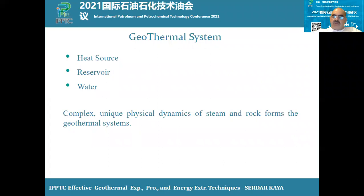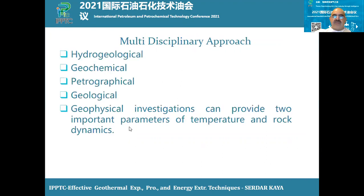The geothermal system is actually formed by three components. These components are a heat source, which we have to have available, and this heat source has to exist inside a reservoir, which has the porosity and permeability for the hot fluid to travel. And the water should also exist inside this reservoir with the heat source to form a geothermal system.